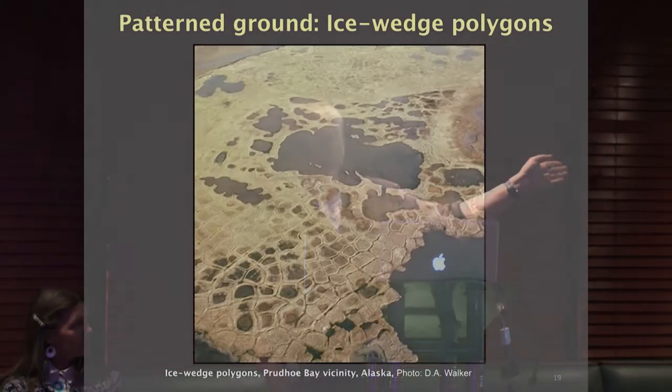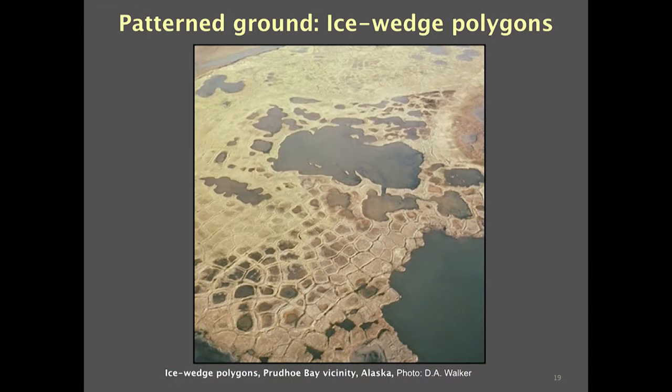This is the pattern that we see when we fly over the tundra. These are ice wedge polygons. They're formed by the ground contracting in the wintertime, at very cold temperatures, and then the cracks fill with water, and we see these very interesting patterns, and Vlad will focus on those.